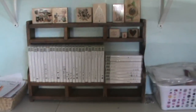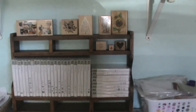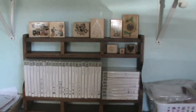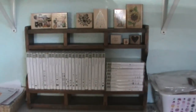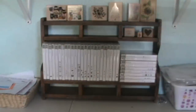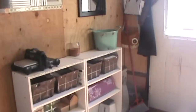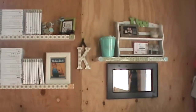I had to get it, and I want to paint it white and then hang it up. So right now it has some of my retired stamps on it, all the stamp sets that have retired. I just have sitting over here, and then it has some of my wooden stamps. But I want to sand that down and paint it white, and then I'll show you where I'm going to hang it. So I'm going to hang it on this wall somehow.